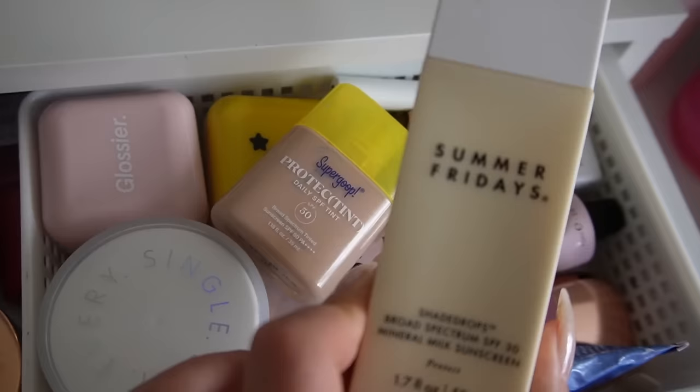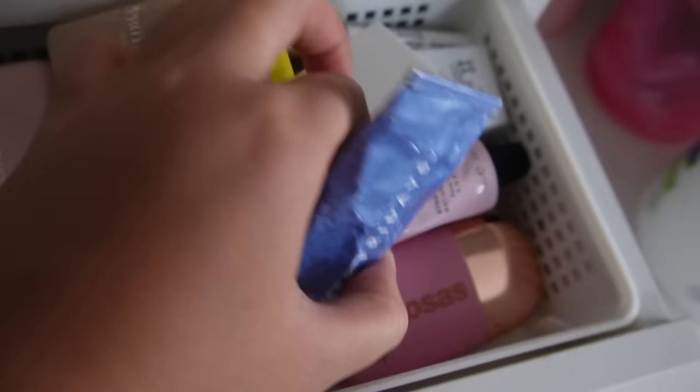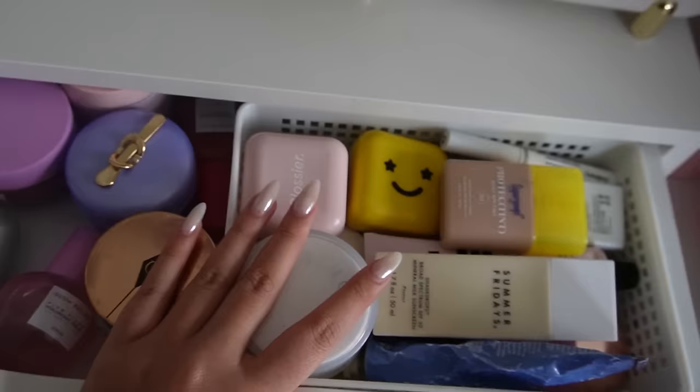Summer Friday sunscreen, Super Goop, most of them are Super Goop. My fave, Kosas sunscreen. And then I have a few moisturizers here as well. My pimple patches and then my bronzy drop things. So yeah, that's the second drawer.